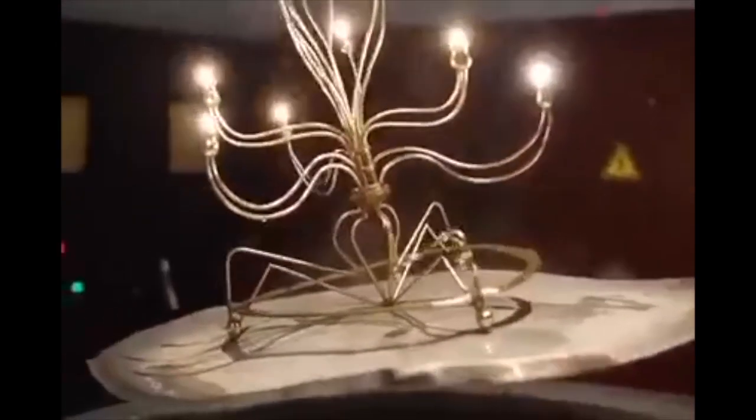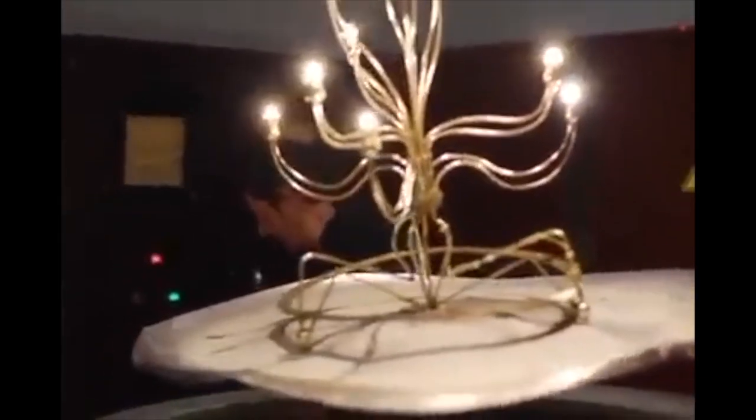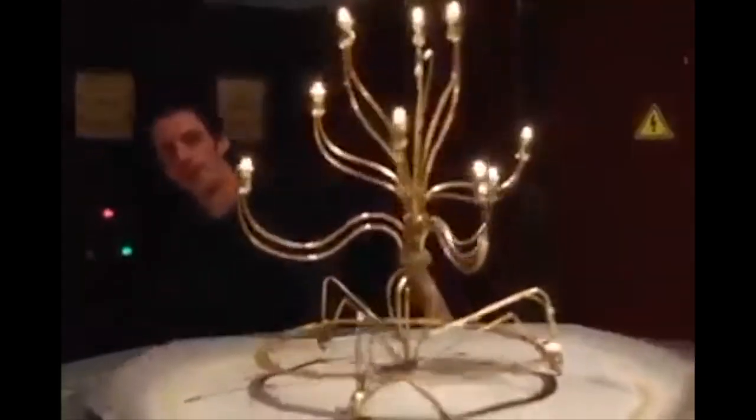Is this your favorite demo? It's like a flying barbecue or something. Tell me this is not the best dinner table centerpiece. It levitates, it gives you light, and you can cook on it. And all the while, you're demonstrating Faraday's law of electromagnetic induction.